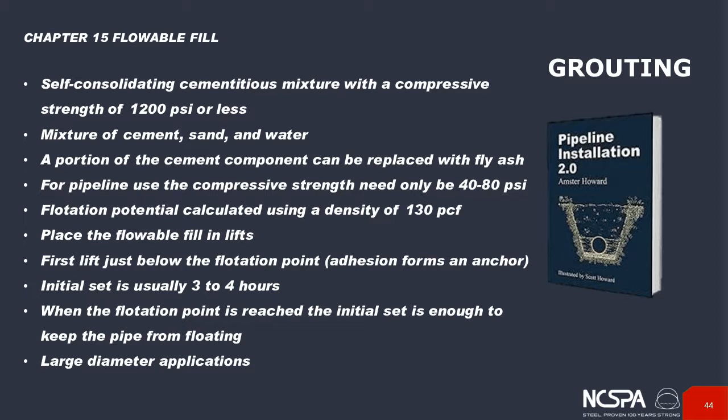You can see it's a low strength material. It's definitely, by definition, less than 1200 PSI compressive strength. There are different mixes available and options to economize your grouting. And I think a lot of things that engineers are concerned about is what kind of strength does it need to have. Surprisingly, it doesn't need a lot of strength. What I have here is 40 to 80 PSI compressive strength. It doesn't seem like much, but it's a lot stronger than really good crushed stone embedment.